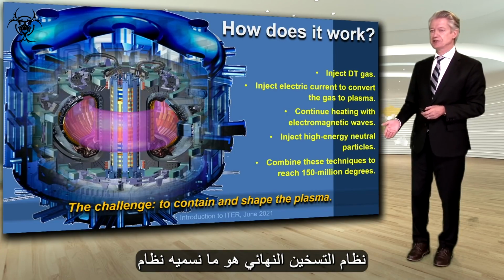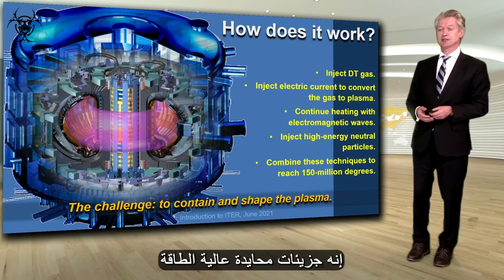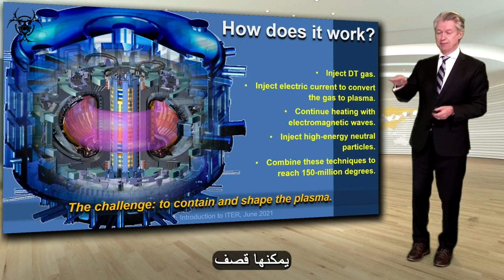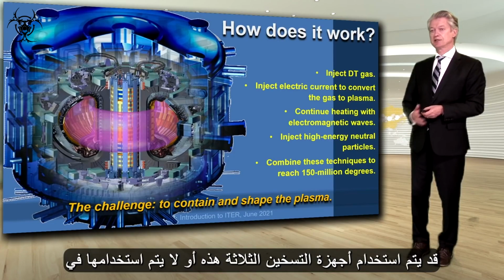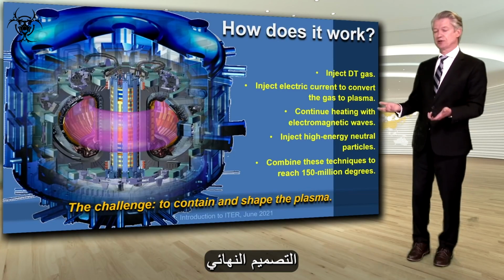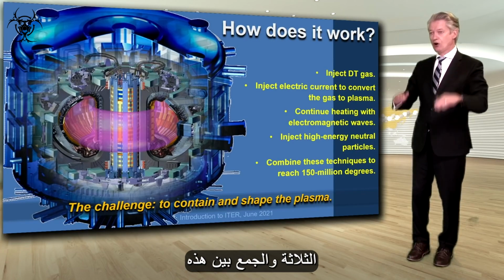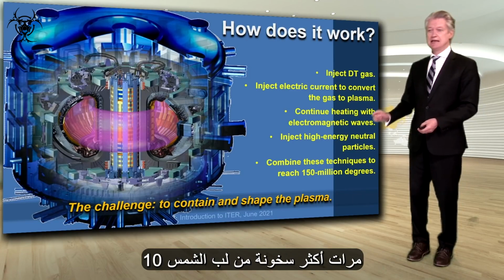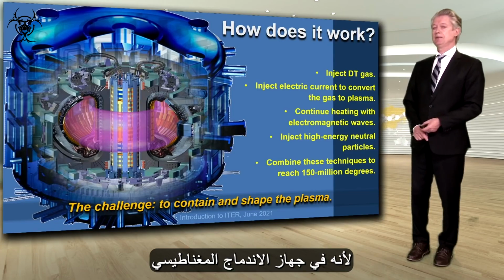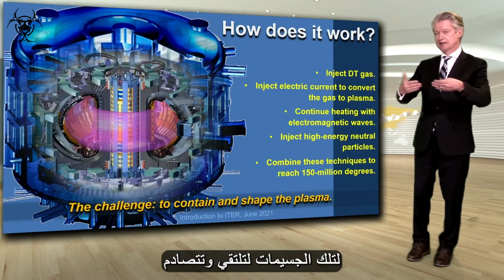The final heating system is what we call the neutral beam heating system. It's high energy neutral particles that can bombard the particles in the plasma. And so these three heating devices may or may not be used in the eventual design of the commercial fusion machines, but Iter allows us to test all three and to combine these techniques to reach 150 million degrees, 10 times hotter than the core of the sun, because in this magnetic fusion device, this is the temperature required for those particles to meet and collide.